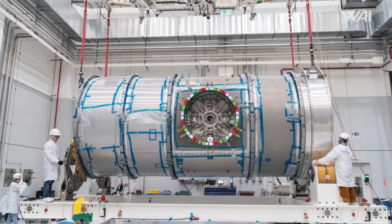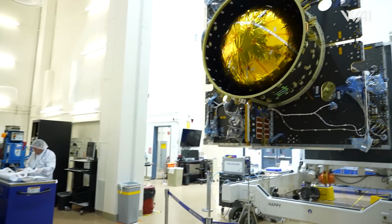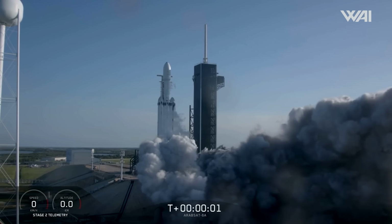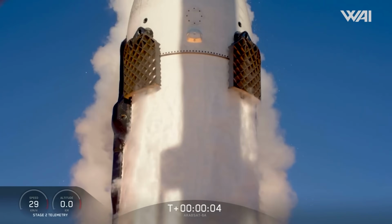The HALO module's delivery follows its completion of structural testing in Italy, where it endured acoustic, thermal and vibration stresses to ensure it can withstand launch and lunar orbit conditions. Northrop Grumman will now integrate HALO with the PPE, already at the facility since 2023, ahead of a planned 2027 launch on a SpaceX Falcon Heavy rocket from Kennedy Space Center.